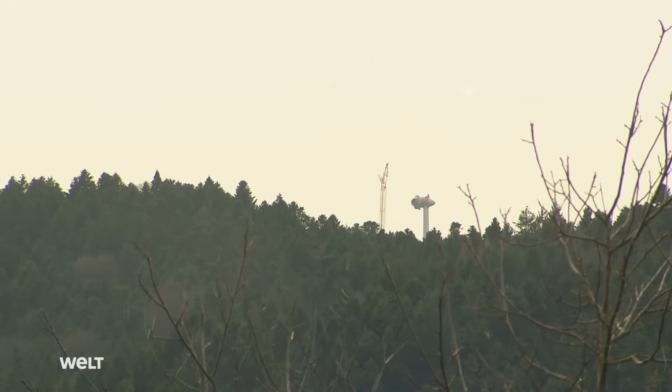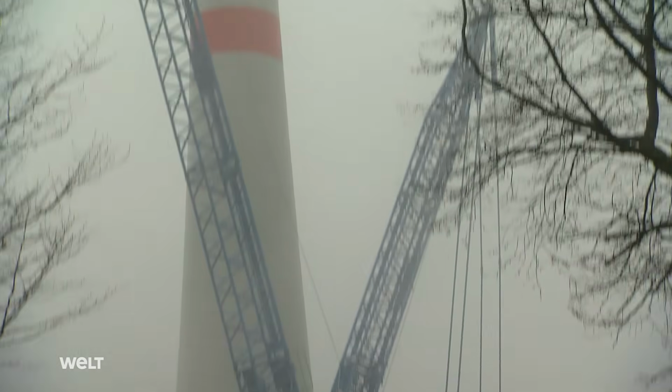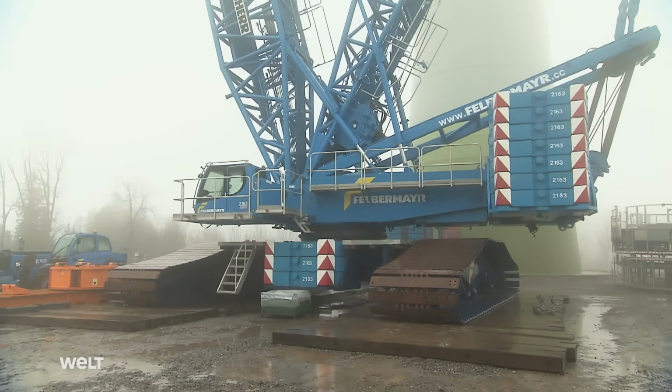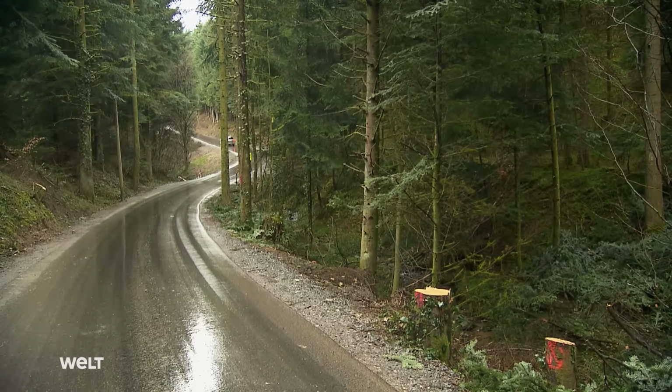A range of hills in the Black Forest. 4 wind turbines, each around 200 meters high, are being constructed here at Kambacher Eck. They're intended to produce electricity for 10,000 households. One of the problems of constructing them is transporting the materials.